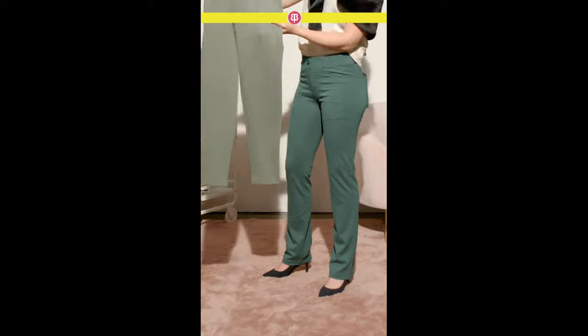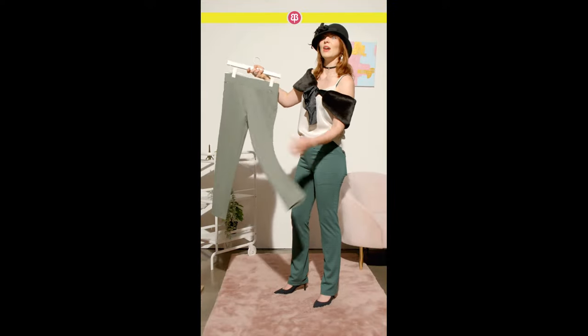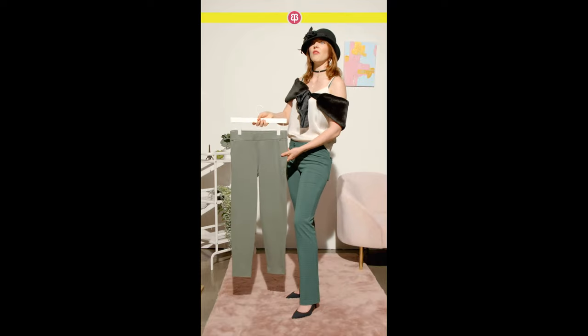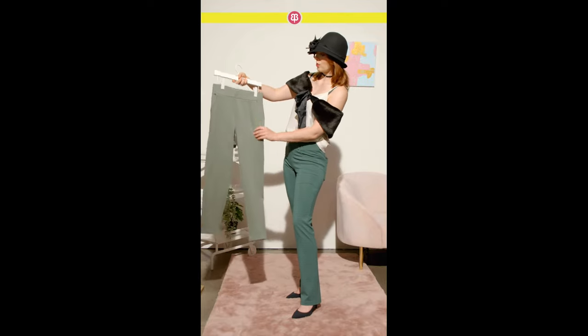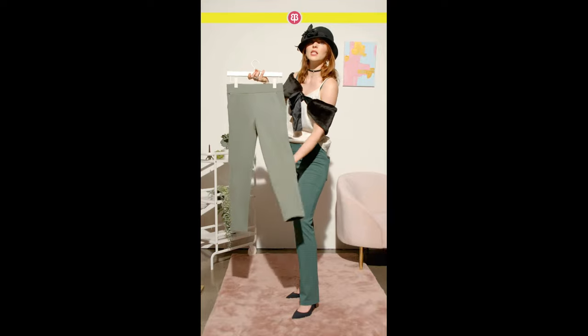So get your little eyes on these babies. I can't believe we're showing you these. But there we go. Rome pants. Love this color. Oh my gosh, it's gorgeous. It's almost like a green tea or like a mint green, you know. Stunning next to these pants.